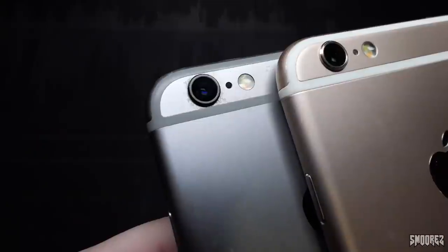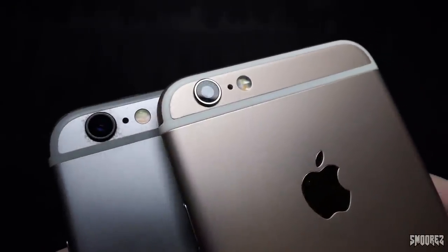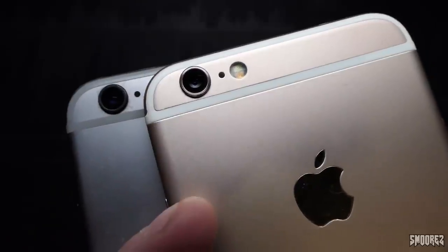making it one-to-one. Starting with the cameras just there on the real deal and the True Tone LED flash, and then moving on to the clone, you can see the pretty low-res camera stuck in there like so, as well as the two LEDs that you can clearly see right there, which we'll test during the review. And we've got the kill switch on the back of the GOOPHONE as well.